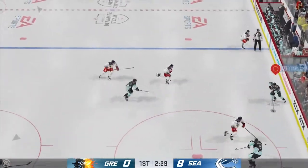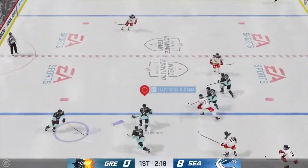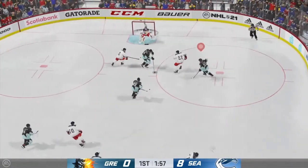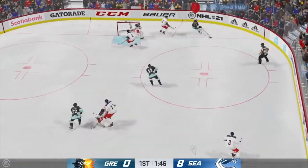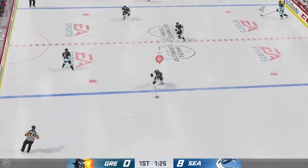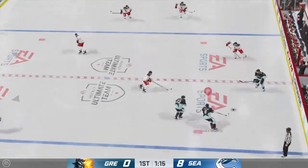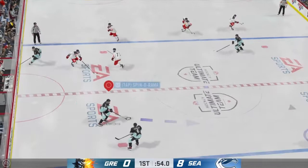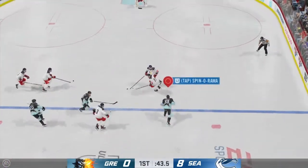Vancouver's got the puck along the boards. Tries to get it to Housley. Quick feed to Sedin. That pass doesn't go. Besser's got it deep in the offensive end. Oh, and a misfire as that goes right out of the zone. Quick pass to Besser. Less than a minute to go here in the opening frame.